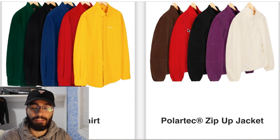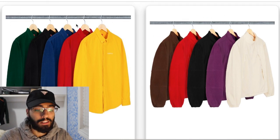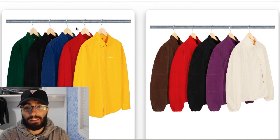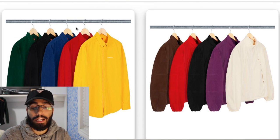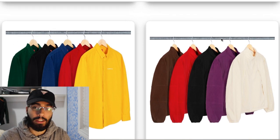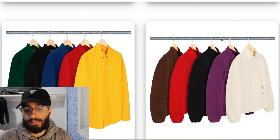Same with the corduroy shirt. You can find it at another store. Sick colors, but it's not something you would go for if it didn't have that little Supreme on it. So if you really do like these items, get it without the Supreme patch. You'll save tons of money, and you can probably buy more grails from your Supreme collection with all the money that you saved from these items.